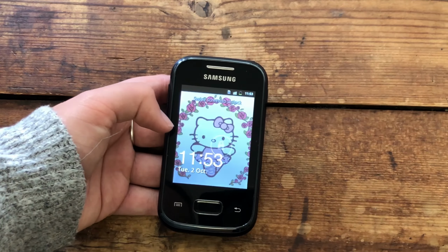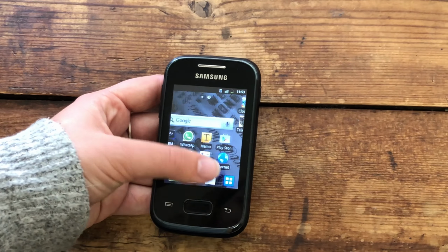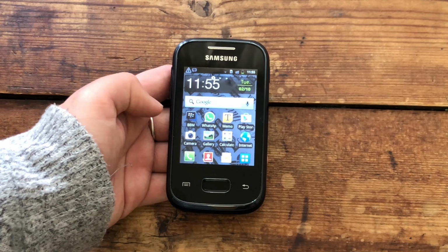Okay, so let's just... Okay, that's the messages sound. And here we have the phone. Okay, it's connected to the Wi-Fi now, so let's just see some other things that's on here and what we can do with this phone.